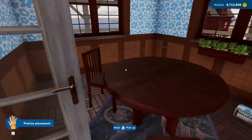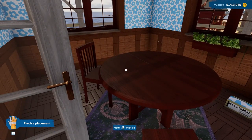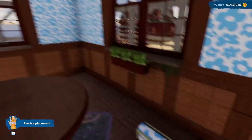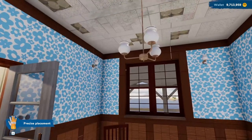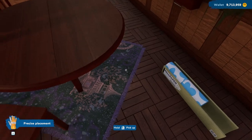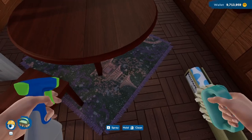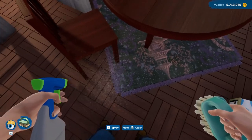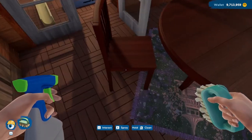And how many dining rooms do you need? Well, I guess you could have a breakfast nook. I don't know. You know what? I'll be right back. I gotta figure this out. This room looks nice, though. I mean, except for the ceiling. And that rug doesn't necessarily look clean, even though I've just cleaned it. Oh, well.